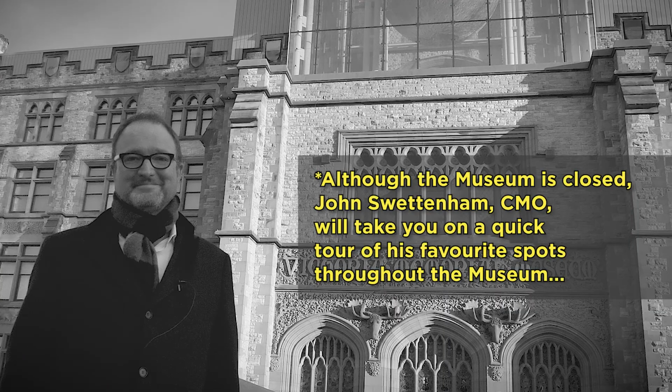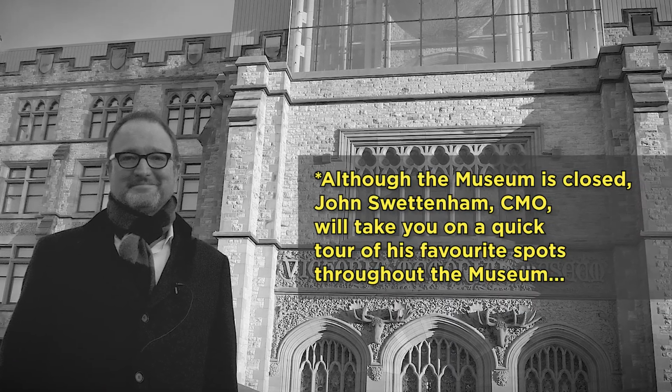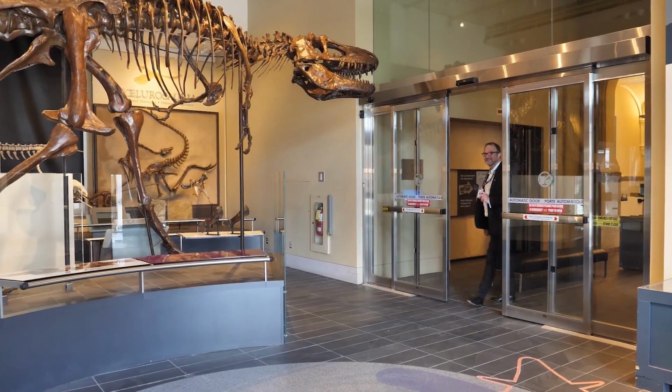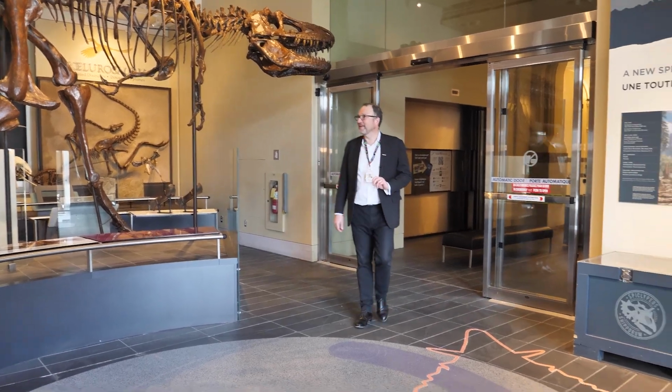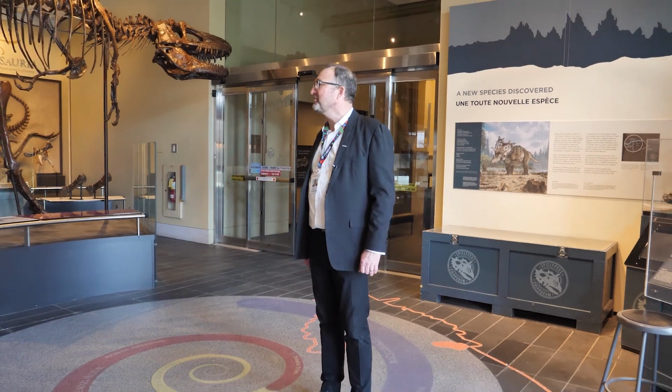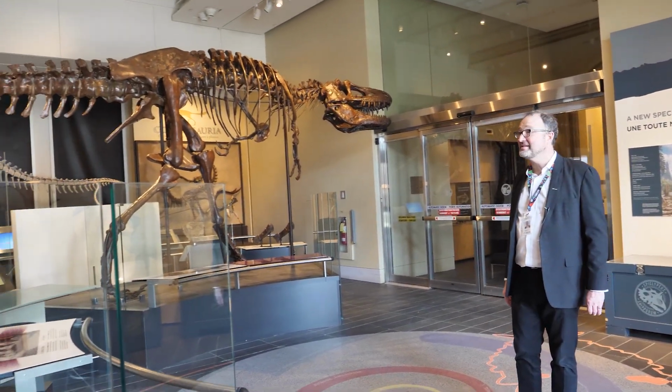So welcome to the Canadian Museum of Nature. That's right, we got to scan in because the museum's closed. But here we are in the fossil gallery. This is Canada's first fossil gallery, opened in 1913.